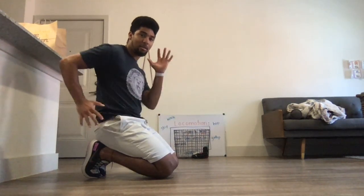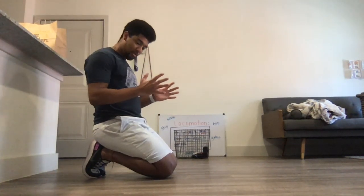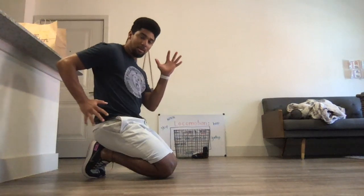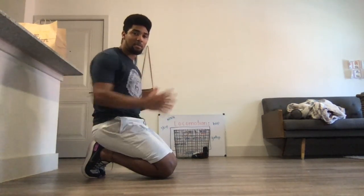So just practice this by yourself right now. Sit just like I'm sitting, arms out to your side, right? And then swing them, one goes forward, one goes back. Try to keep your elbows as close to your body as possible.